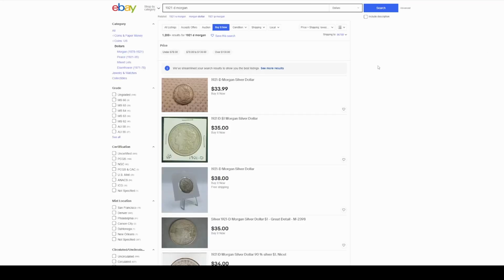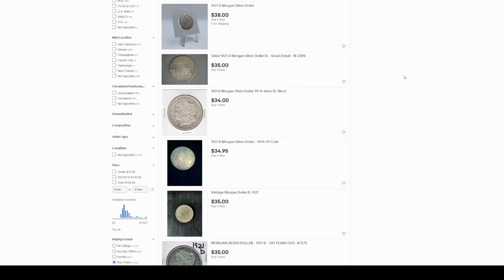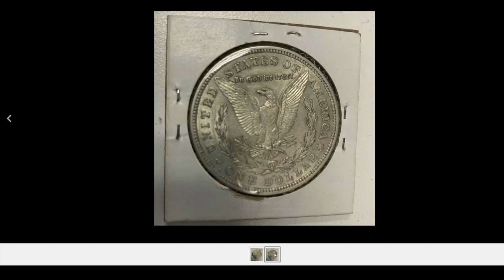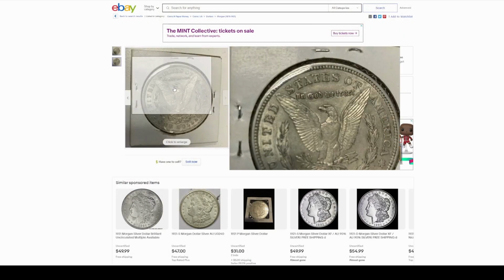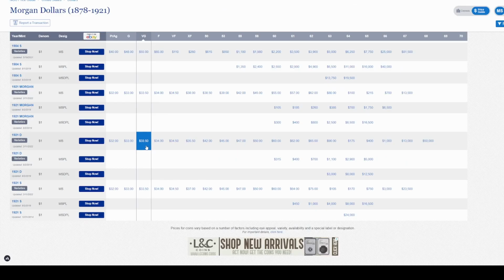Well, okay, let's go look for uncertified pieces, and let's just narrow our price down from $30 to $90. Not very good. However, for $34, this one doesn't look too bad. The price guide starts at $33 for a very poor example, all the way up to 60.